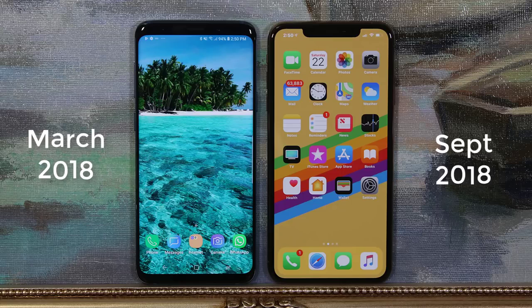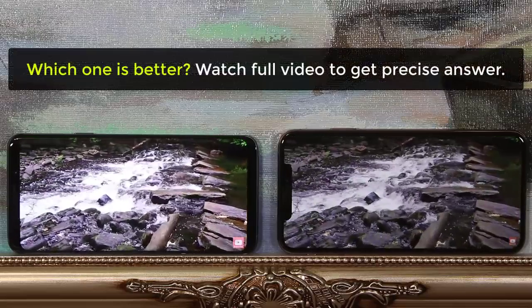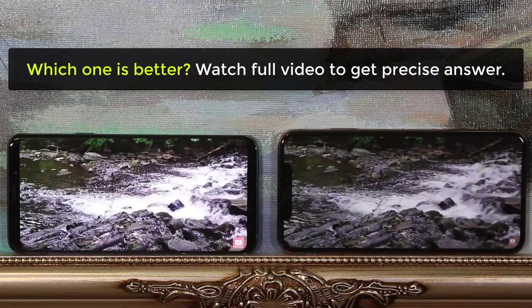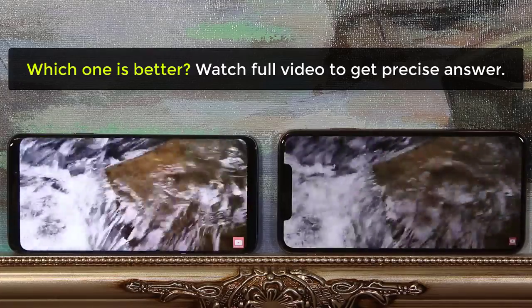These are two of the most popular smartphones in the world. As such, people quickly ask questions. Questions such as, is the iPhone Max better than the Galaxy S9 Plus? Or is the Galaxy S9 Plus better than the iPhone Max? And of course, the most popular request of all, just tell me which one is better.